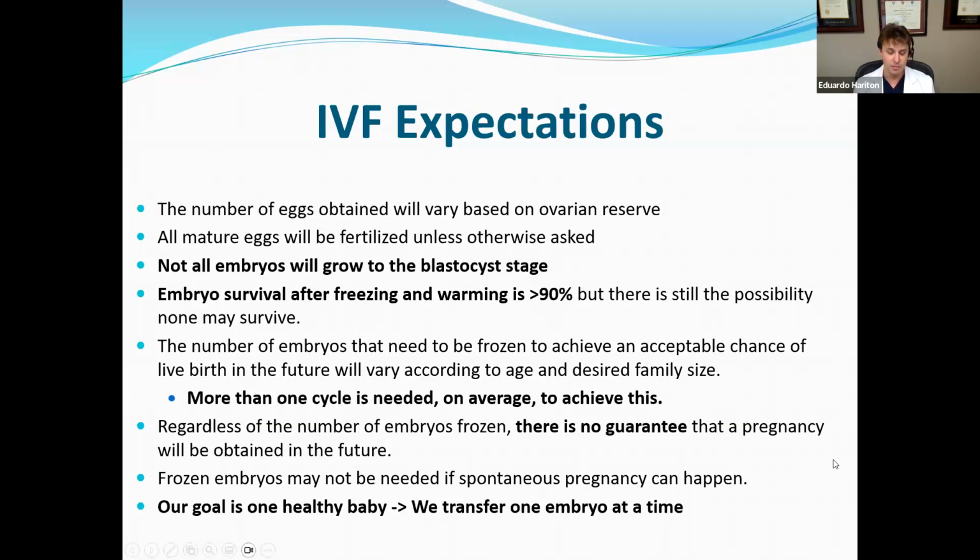Other thing to think about is sometimes people who have struggled might still get pregnant. So just because you haven't doesn't mean a spontaneous pregnancy couldn't happen, unless of course the tubes are blocked or there's no sperm or something like that. And then lastly, we want to transfer one embryo at a time. I know some people who have struggled for a while want to have twins and kind of get the show on the road and get babies in their arms quicker. But twin pregnancies tend to have a much higher complication rate, and sometimes are born so premature that the babies can have long-term issues. So we really work hard to get you pregnant with one embryo at a time.